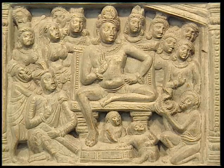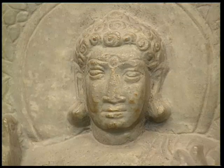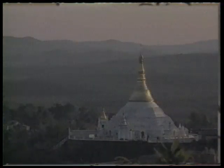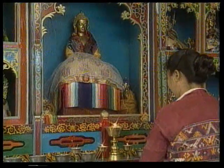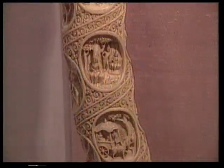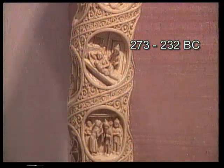Before this, Buddha was depicted through symbols as Buddha himself discouraged idol worship. But due to the Mahayana sect of Buddhism gaining dominance, the Buddha was portrayed in this form. The Mahayana sect presented Buddha as a celestial being during the reign of the Indian Emperor Ashoka, around 273 to 232 BC.